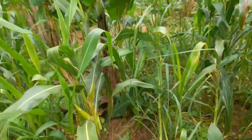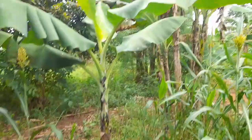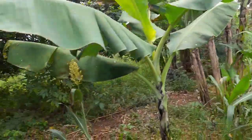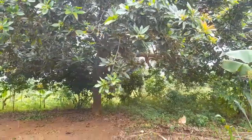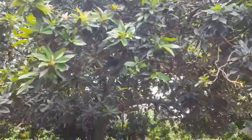And then this is maize, of course, this is food, this is millet, and of course I told you about banana leaves and their uses. This one here is sorghum. This is an avocado tree. There are also avocados even on it.